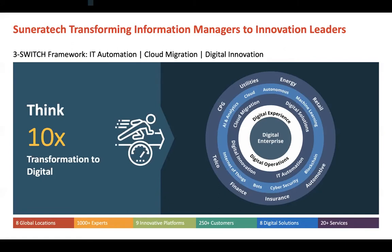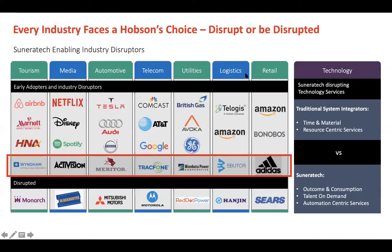Could you go to the next slide? Ravi, you should be able to click it yourself. Are you able to do that? No? Okay, then I'll go next slide. There you go. All right.